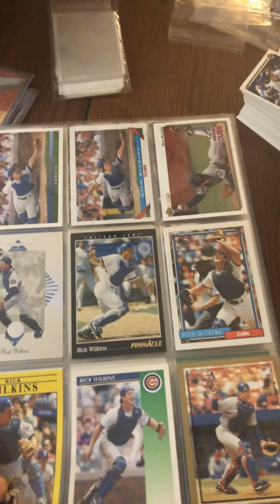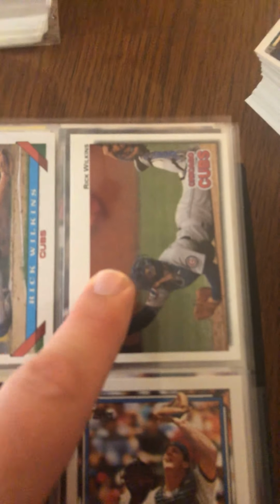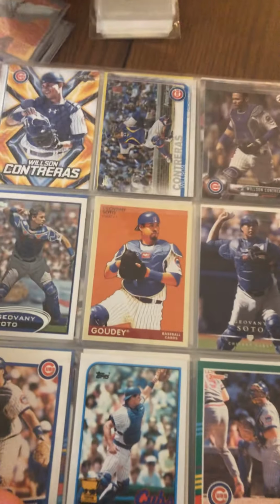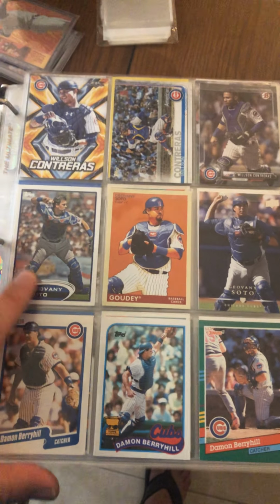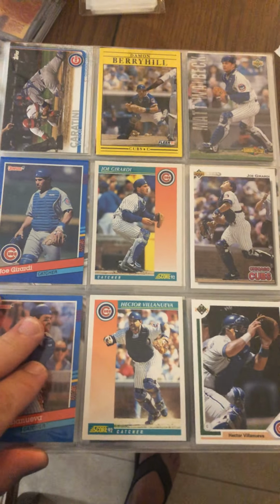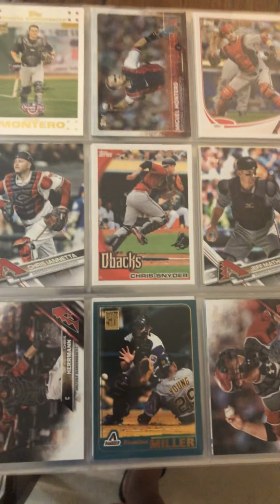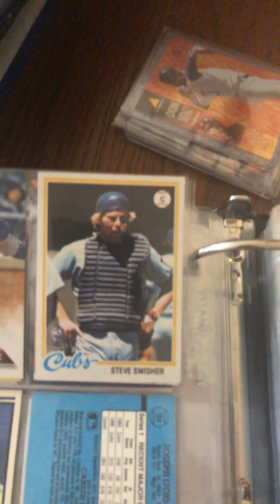And Rick Wilkins had some pretty cool cards. Again, this one too, he's all laid out there. The 92 Upper Deck. There's another trophy card. It's still into the Cubs here. And there's Nick Swisher's dad.